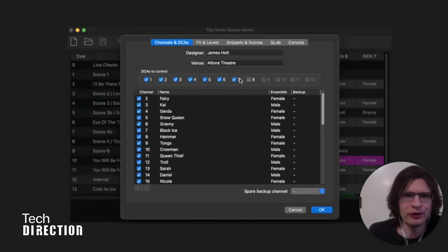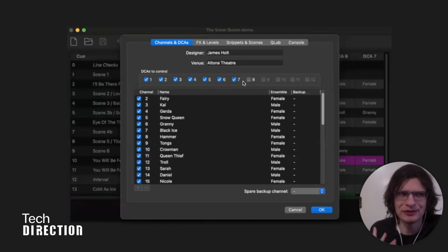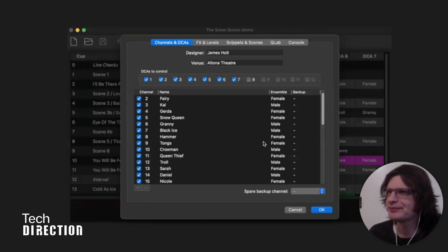So this show was actually designed before the Fader Gang feature existed for X32, which is why it's only 7 DCAs. These days, at least me personally, I tend to use at least 8 to 10 DCAs for most shows. That's sort of the sweet spot.